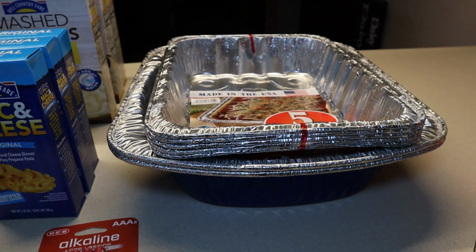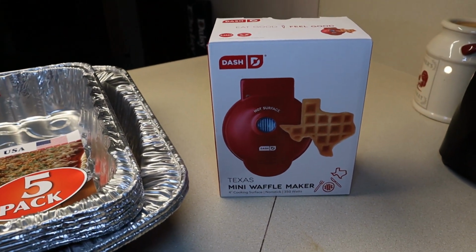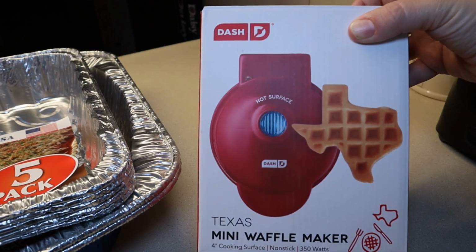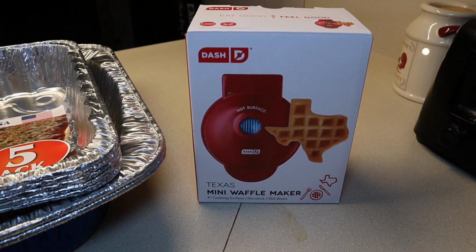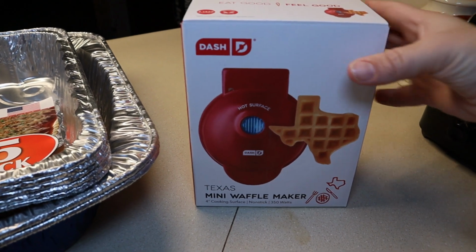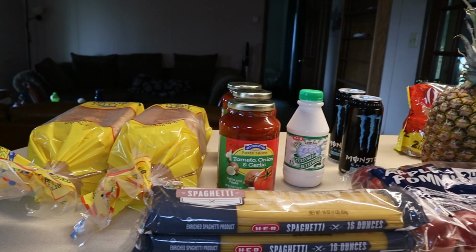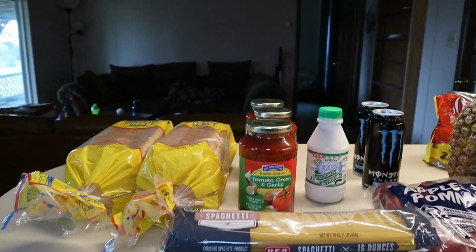Now, one last thing, and I'm not going to include this in my price, but I thought this was funny. Sean picked this up because he is going to send this to his mom and dad. But it is a Texas mini waffle maker, and this thing is so funny. And I love it. And so we just get a kick out of how much pride there is in Texas, and we really enjoy that. And we like to pass that along to our family. So we're going to send this to them. This right here, again, I'm not going to include the waffle maker in the price, is $60.45.